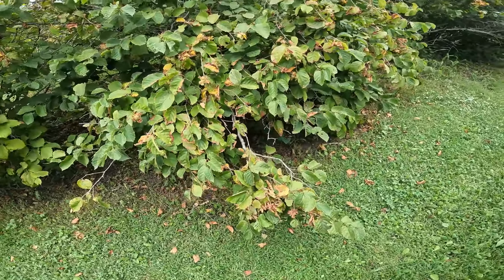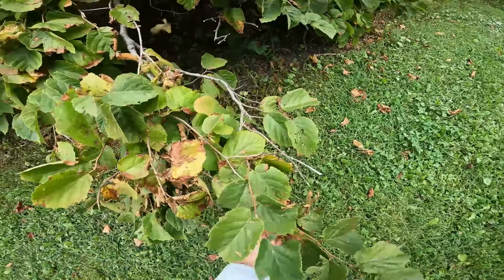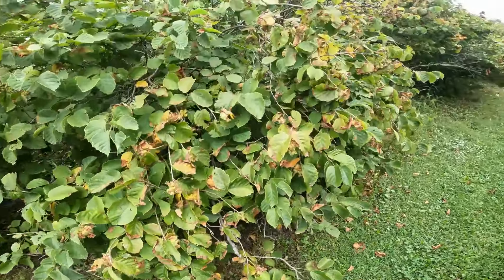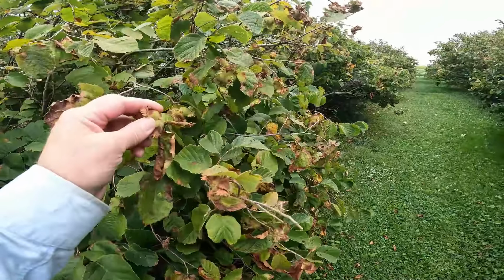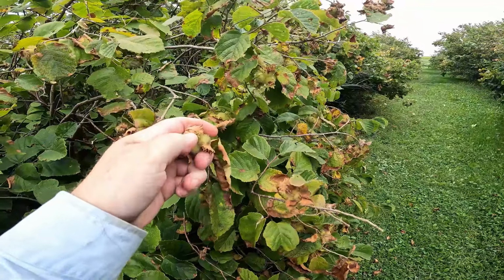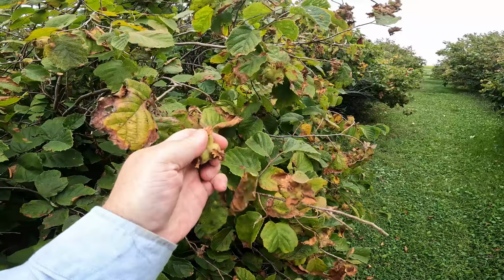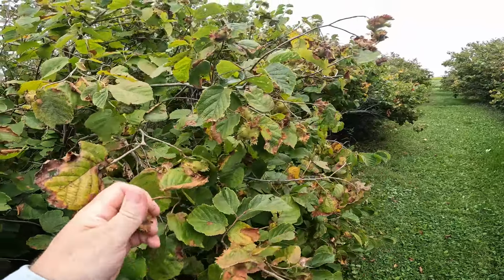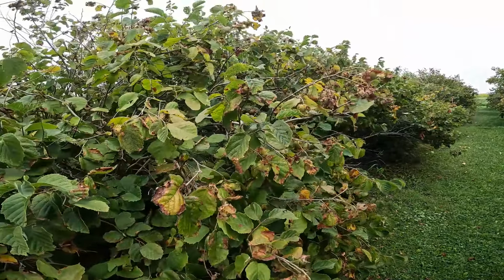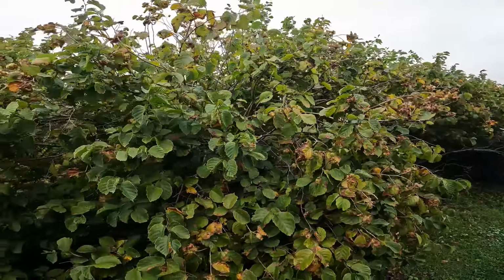And let's see, is this going to be our first one here? These are actually ripe here. How about some of these? I think we've got our first one, our very first shrub, ripe and ready to pick. Let's get to it. Here we go.